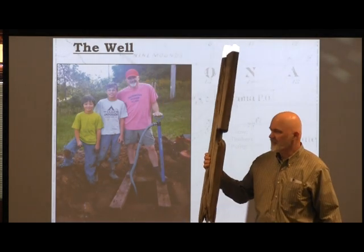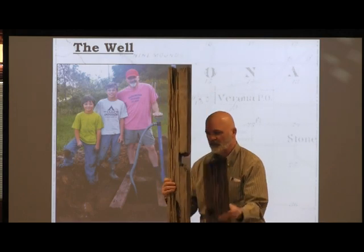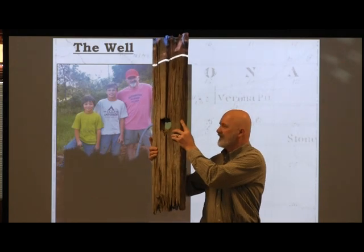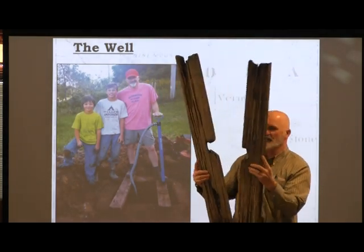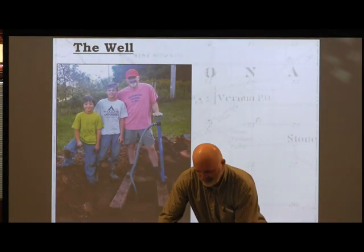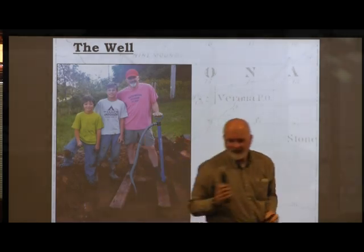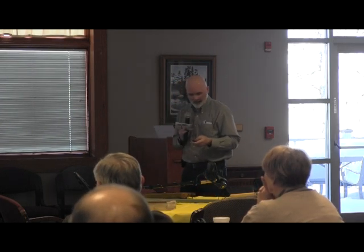This is actually one of the wood timbers, and the surprising thing was that we found about 6 of these timbers, but 2 of them had a circular hole, just like that. Right? Some of you might recognize this as a place where you might mount a pump. So, in addition to the timbers that we uncovered there, we also found a pump, and I'll show you a picture of that in a minute.